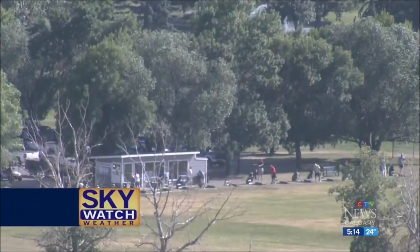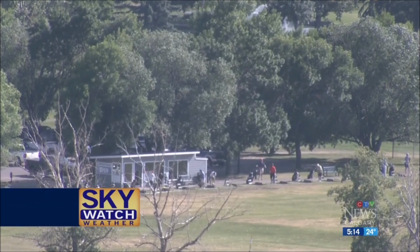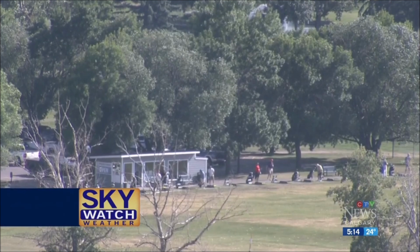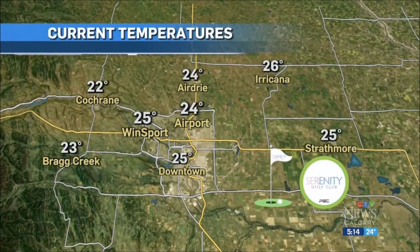And yeah, the next couple of days, that wildfire risk is going to be really important to keep an eye out for, because we'll continue to see those dry conditions throughout the next couple of days here, really until we wrap up spring. And then the wet weather moves in. But right now it is golf weather when we take a look at our Skywatch weather camera here. Lots of people enjoying being outside today with these gorgeous temperatures. I mean, look at it out there.